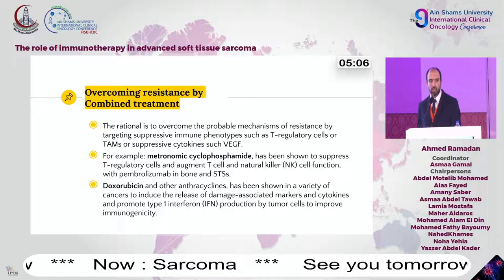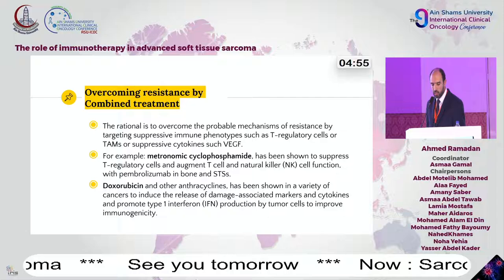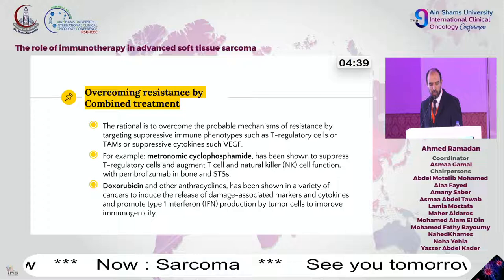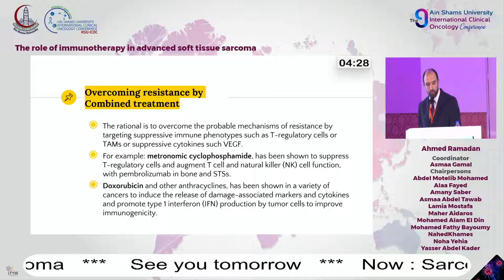And we know that chemotherapy drugs active in sarcoma, like cyclophosphamide and doxorubicin, play an important role in modifying the immune response against the tumor cells. For example, we know that cyclophosphamide suppresses the T regulatory cells and augments the T cytotoxic cells and natural killer cells when added to pembrolizumab in the pembrolizumab trial. Also, we have some evidence in a variety of cancers that doxorubicin can induce the release of damage-associated markers and increase interferon alpha production, and this improves the immunogenicity.